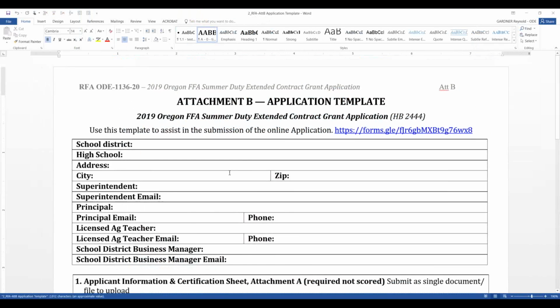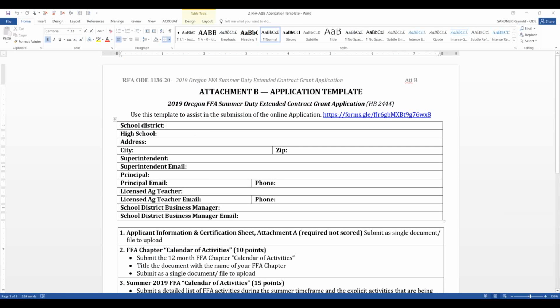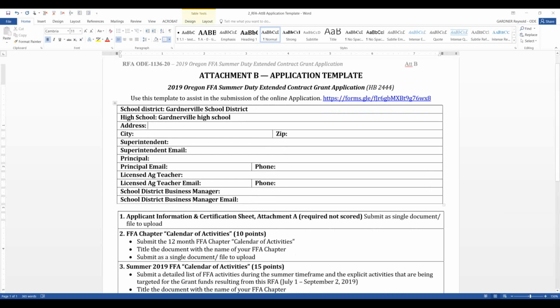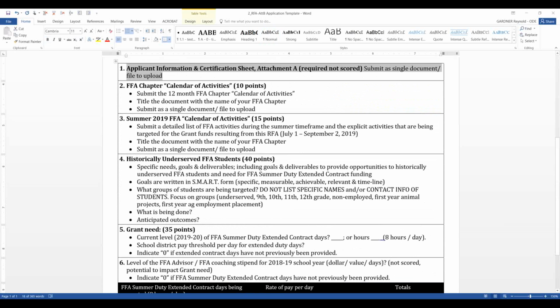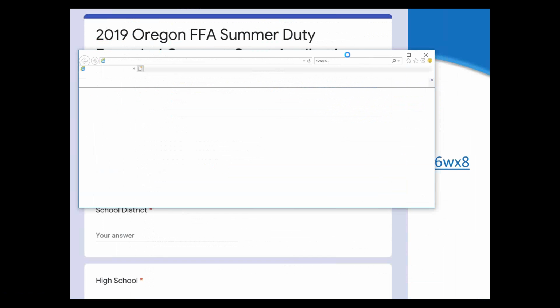So here is the template, and I would envision if you would go ahead and load it in respective of what your school district is. And then this allows you to copy and paste over to verify the text and the files that you need to upload. And the rest of this webinar, we're going to talk about these different files and where the different point breakdowns occur. Word document, my internet will allow me to open it.